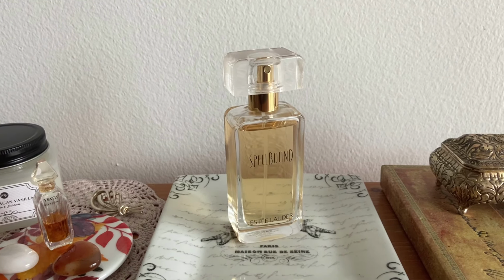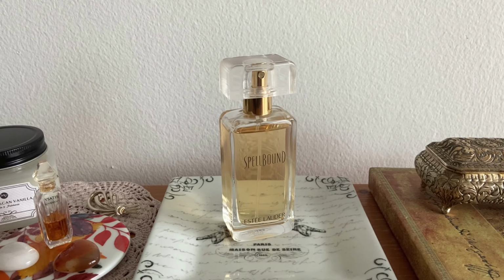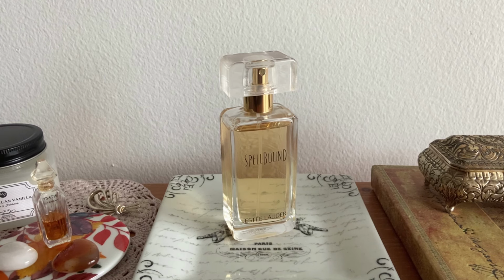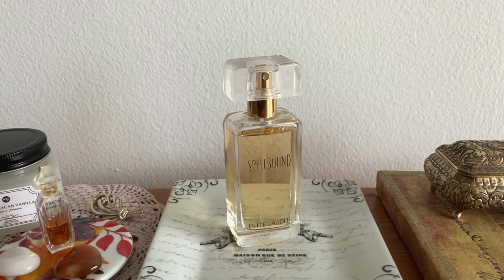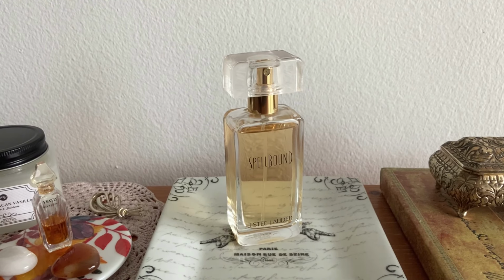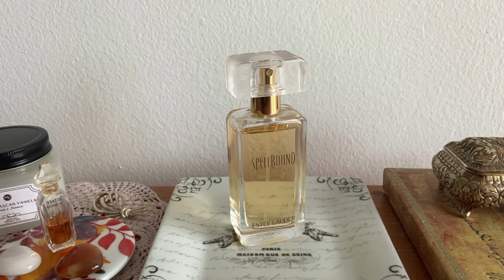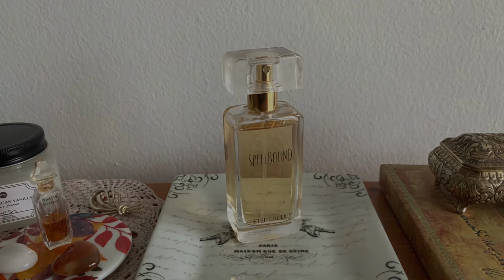This is not one to be oversprayed, so please don't overspray it. A little goes a long way. I don't usually say that, but with this fragrance, I really think if you apply this with a light hand, this will be the most elegant vintage floral. But if you overspray it, it will become a chemical attack on the senses. So I don't recommend doing that. But that's SpellBound from the house of Estée Lauder.